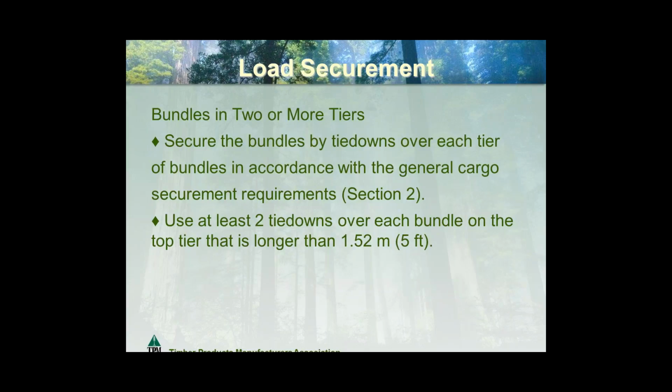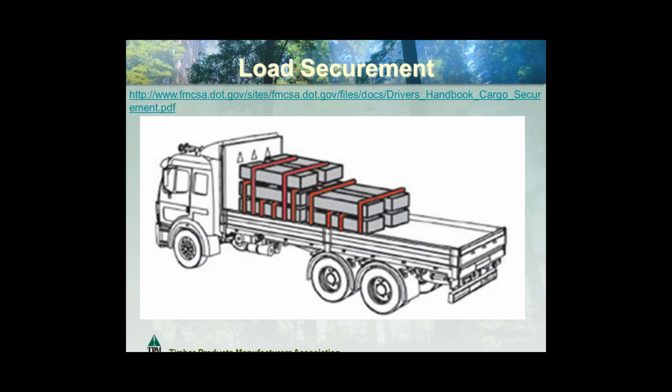So you secure the bundles by tie downs over each tier of the bundles in accordance with the requirements, using at least 2 tie downs over each bundle on the top tier that's longer than 5 feet. This will show you how that works. This is the correct example of how you do the bundles.